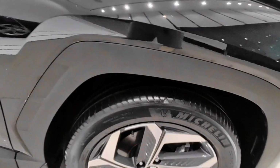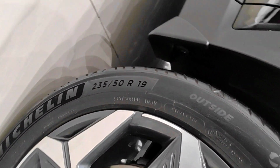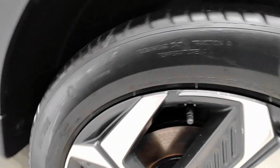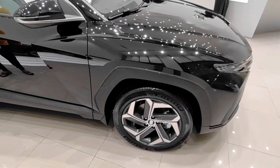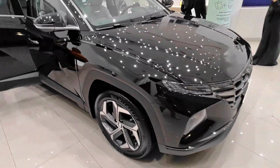Now let's have a look at the Michelin tires. The size for this trim is 235 on the width, 50 series sidewall, and 19 inches. The spoke design of this wheel looks so futuristic, and I really dig that. And that's pretty much it for the exterior walk around.